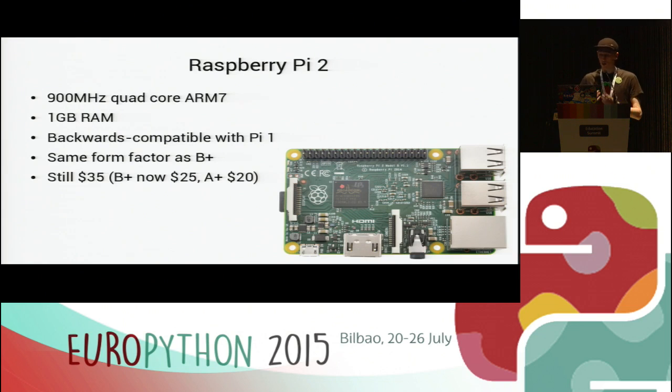So just a quick update. Since I was here last year, the news is related to hardware. We've now got the Raspberry Pi 2, second generation Raspberry Pi. It's now a 900 megahertz quad-core ARMv7 with a gig of RAM. It's backwards compatible and exactly the same shape and size as the previous model, the B+. We kept it at the same price, which is $35, and reduced the old ones down to $25, and the A+ is $20.